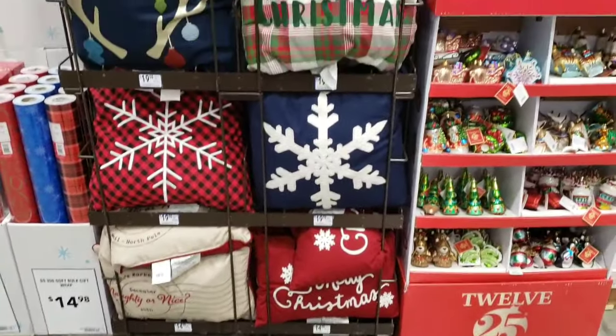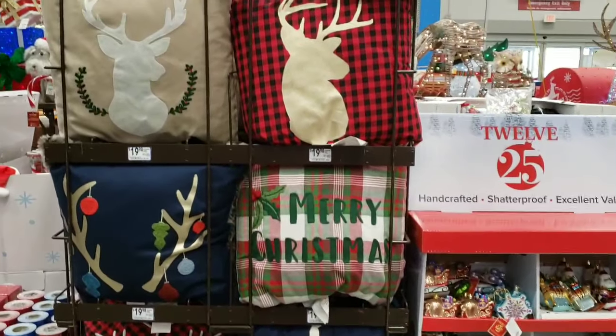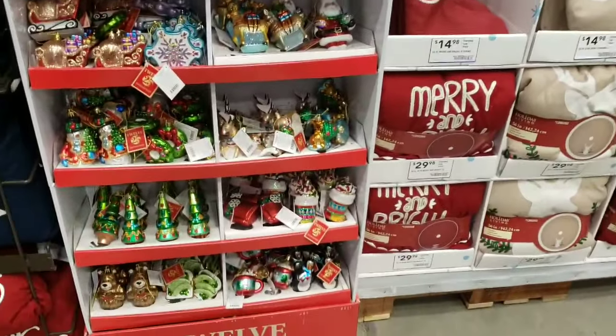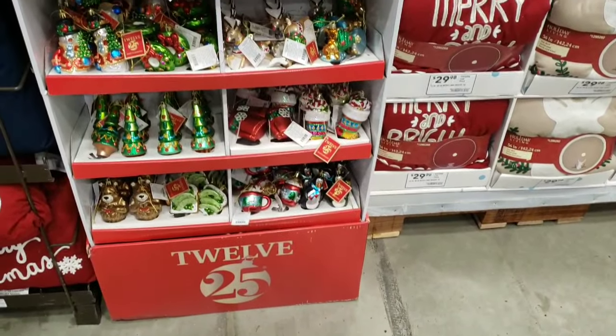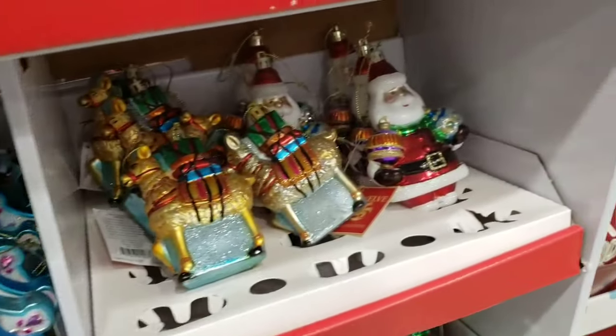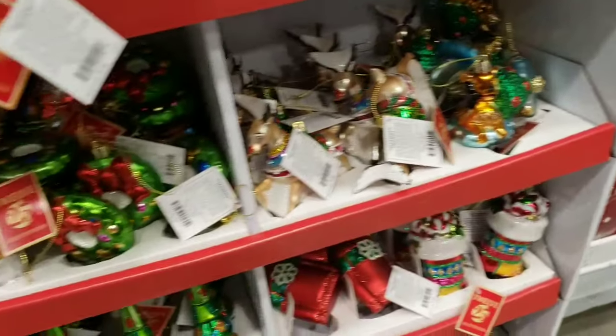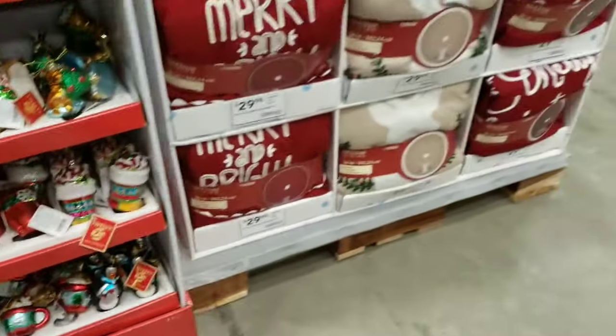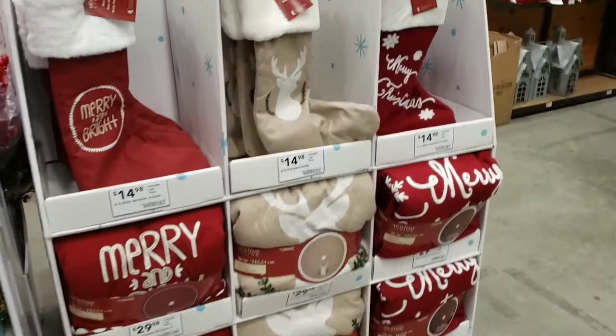Some really beautiful pillows. $19.98. Some ornaments. That's probably better, right, guys? Can see them a little better. Some more blankets and stockings.